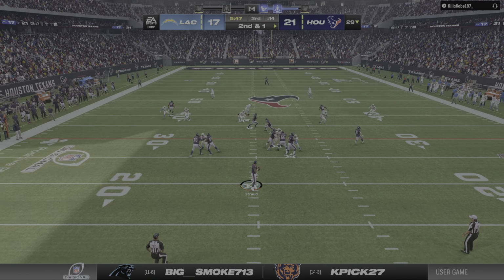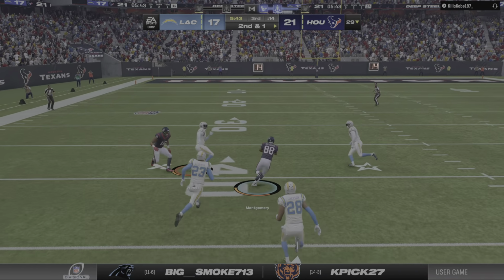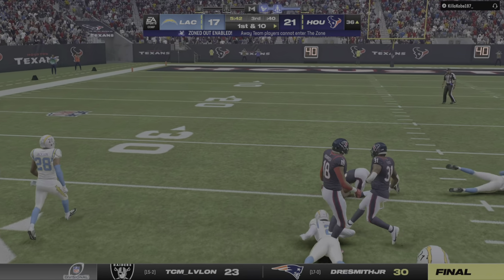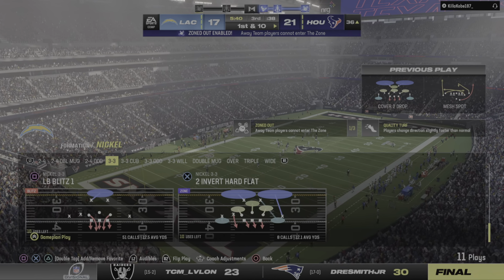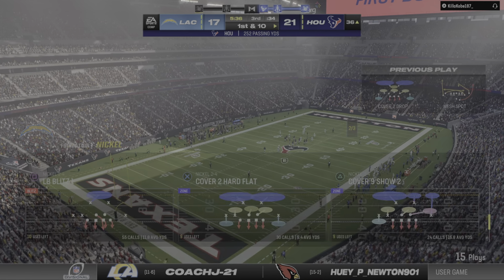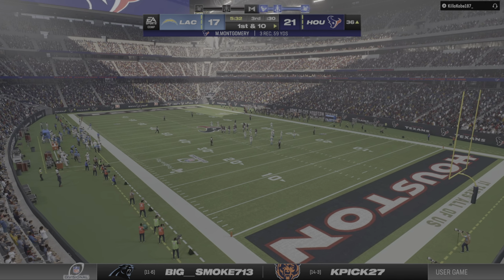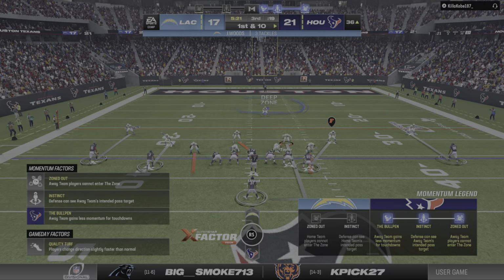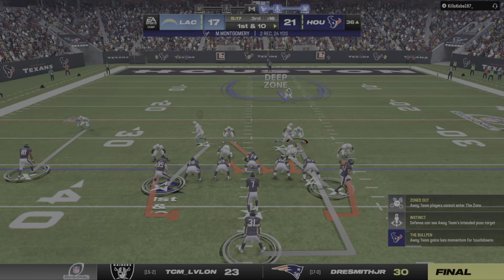Now Stroud. Montgomery, another target and catch. And they'll get this well past midfield before being stopped just before the 35. It's a gain of 35. So how about that for a chain mover? They're all the way down inside the 40 now for 1st and 10.